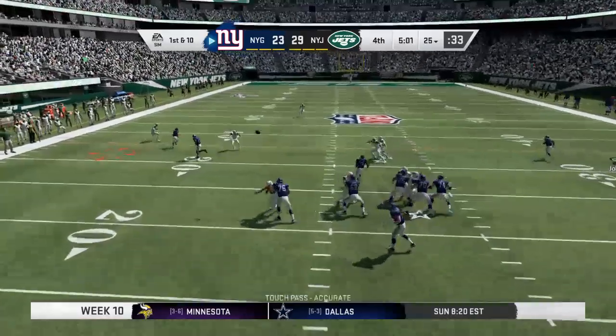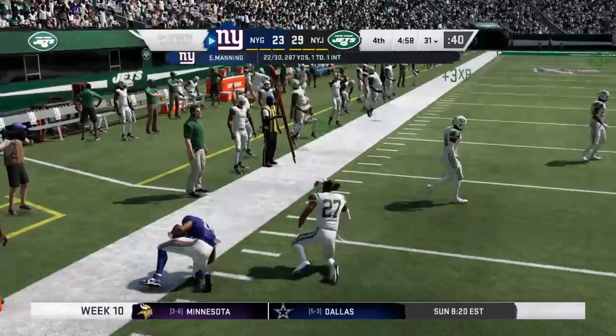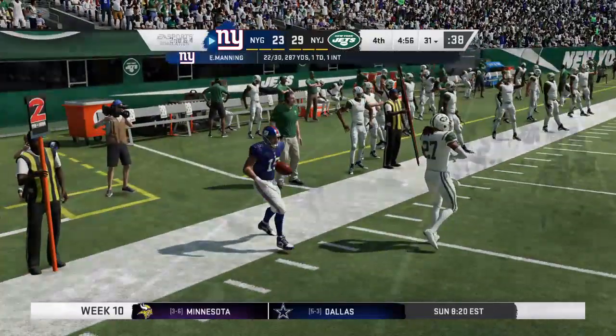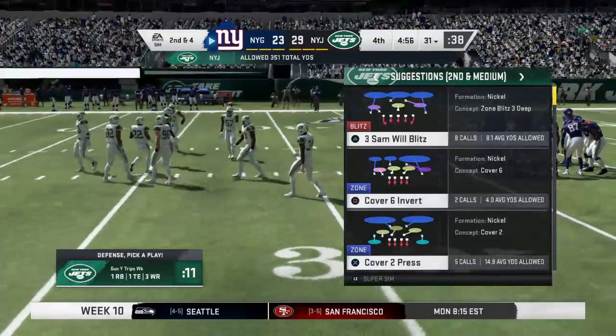Trying to shake off the interception. He'll look to throw. Throwing the out route incomplete. It's Tate. He'll be dropped after a gain of about 6 across the 30 to the 31.